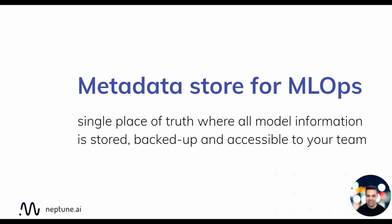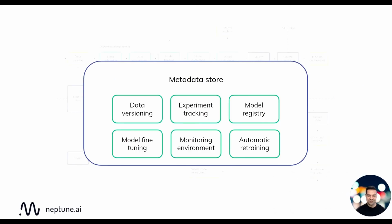And so we are a metadata store for MLOps, where we intend to organize metadata from several phases of the MLOps life cycle. The phases we right away cater to are, starting from, say, data versioning to experiment tracking to model registry. And it can also go to a lot of metadata which we intend to organize, say, from a monitoring environment as well, and also a lot of data from, say, model retraining and fine-tuning. So you do end up having a single source of truth when it comes to your MLOps life cycle.